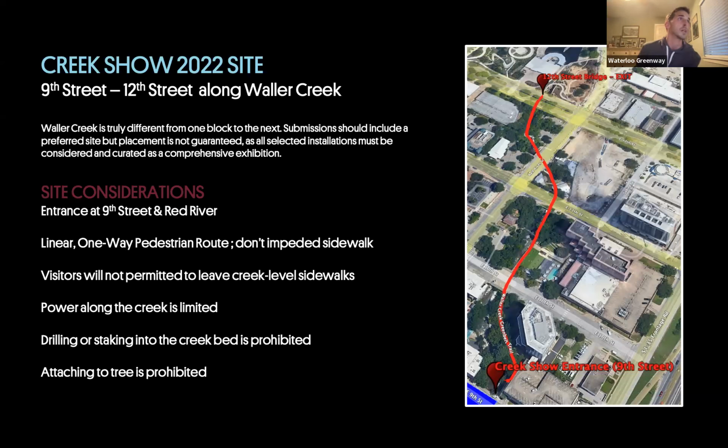If you haven't walked the creek before, I very much encourage you to do so. The stretch along Waller Creek is very different block to block, whether there's a tunnel or the distance from the creek or the depth of the creek, it is really unique. So definitely do that. For all submissions, we prefer each submission be designed to a specific area of the creek and propose a specific part. That doesn't always mean you get that, but it's definitely beneficial to have an idea of the specifics of the creek, so you understand how the audience will also use the creek.